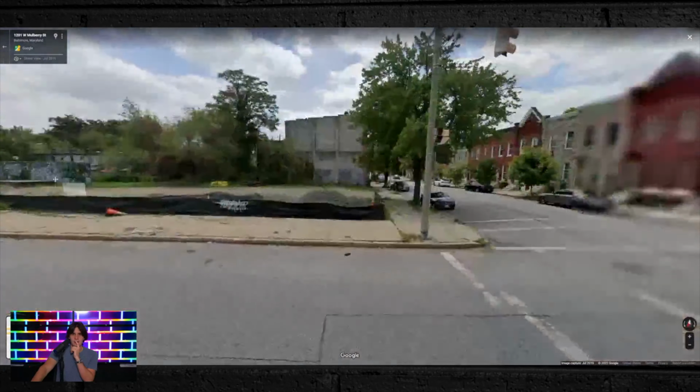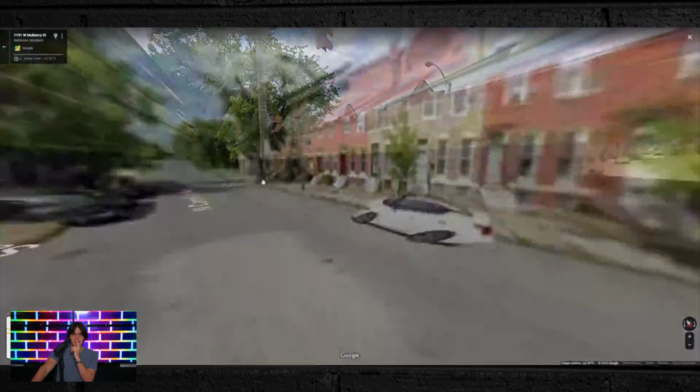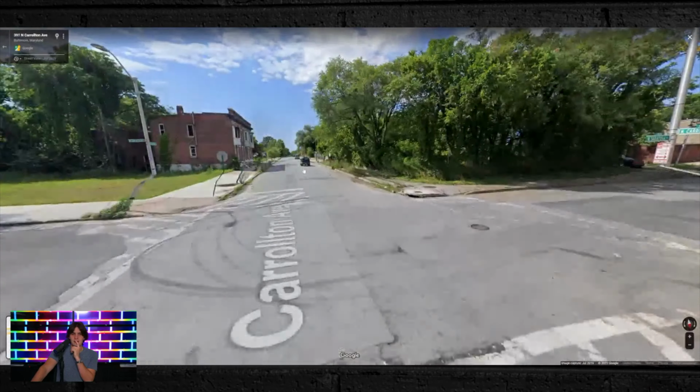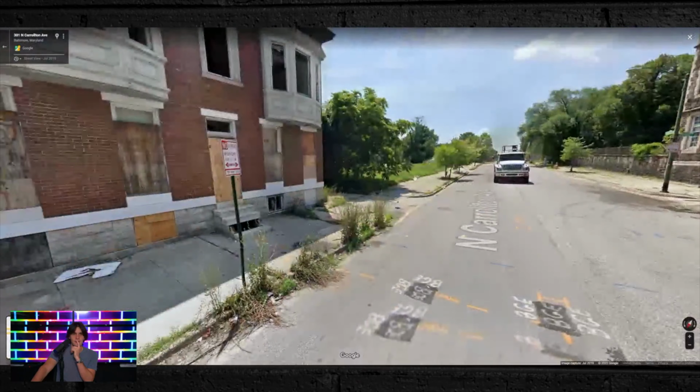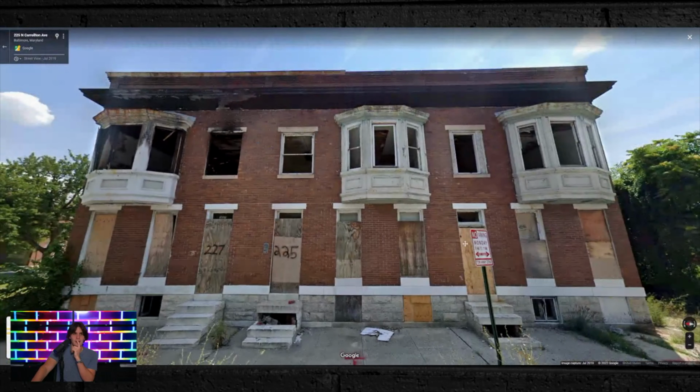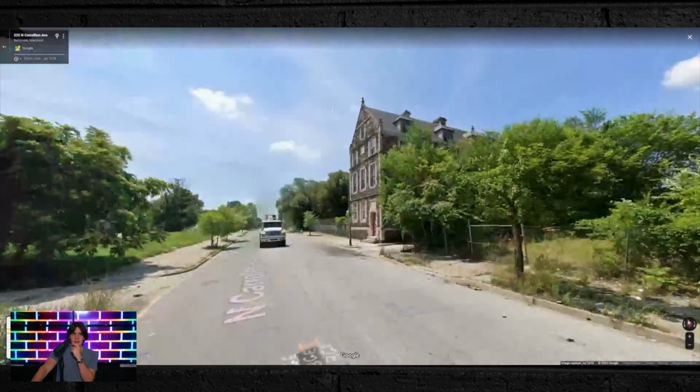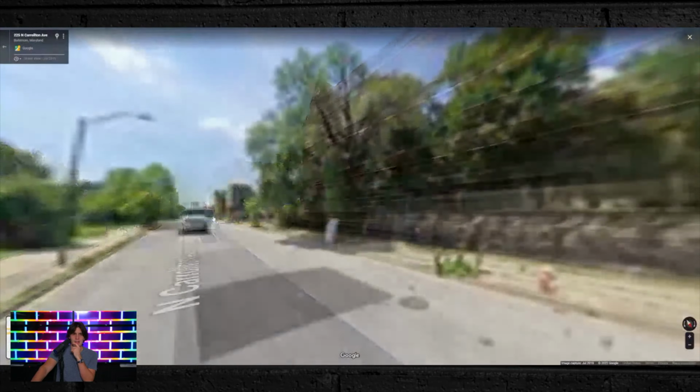We're going to go down this street and keep looking. A lot of Baltimore real estate's like this too, where it's not single family. We got some more right here. This looks like a fire damage property. Should definitely check it out. But this is all 2019. Now, that's how you do free drawing for dollars on Google Maps.